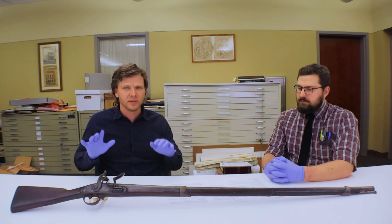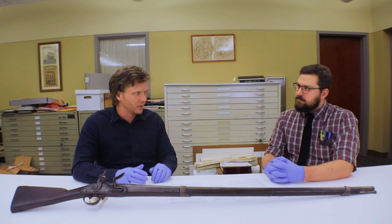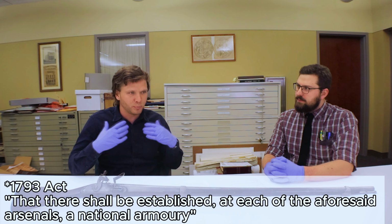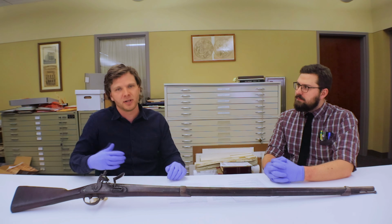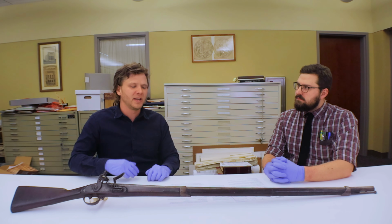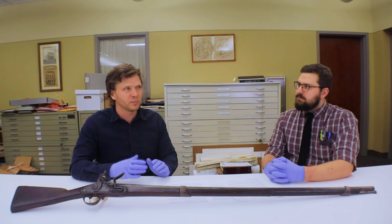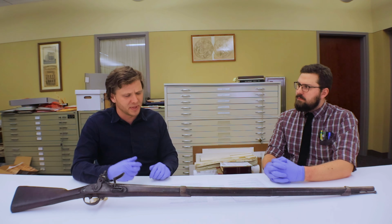What's happening around 1808 also is that the national armories are up and running. Springfield comes from an act in 1794, if I remember correctly, to put out, I think it was up to six national armories, but we get two. We get Springfield and we get Harpers Ferry. Springfield starts producing muskets about 1795, and Harpers Ferry does start producing the Charleville pattern of muskets in the early 1800s, but they're also providing the Model 1803 Harpers Ferry rifle as well as a pistol.